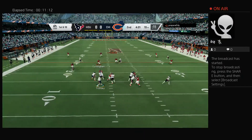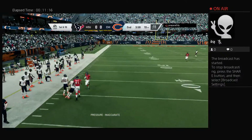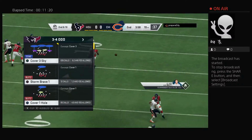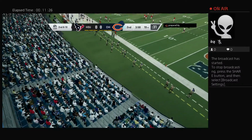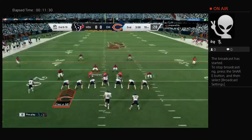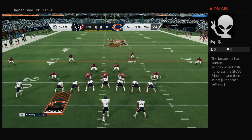On 1st and 10, it's Trubisky. Looking left sideline, incomplete. Defensively, Charles, they continue to really limit this offense as far as yardage goes. Yeah, you're exactly right. They've been assignment sound, staying in their lanes, keeping proper leverage, and communicating well, too. An incomplete pass on 1st down. That leads to a 2nd and 10.